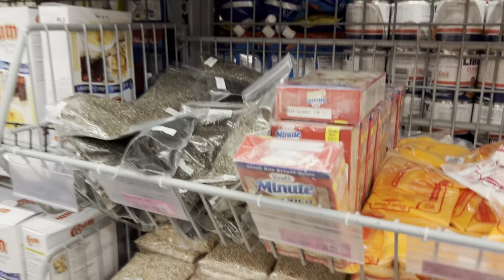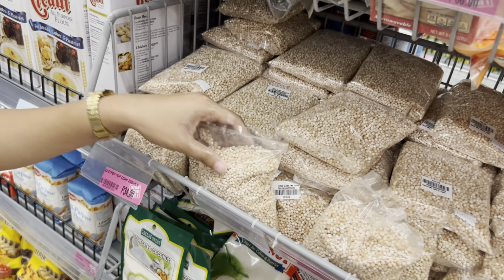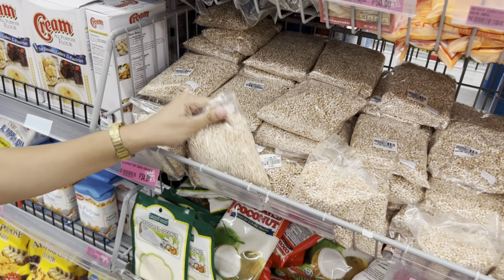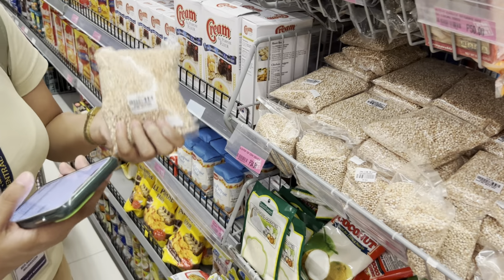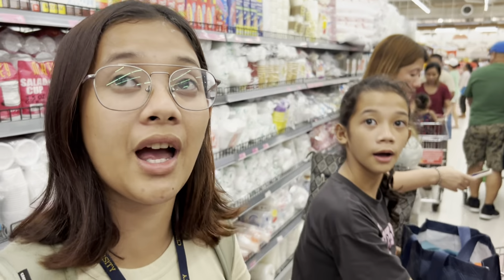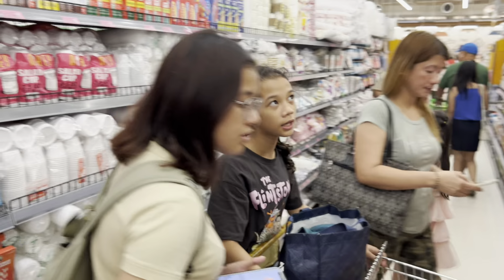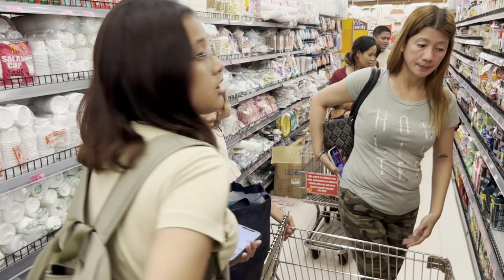What are these? Popcorn? Popcorn, that little? It's tiny for popcorn. Sagu? It's a sagu. I don't know what that is. Like a pearl? Boba pearl. Tapioca. Okay.